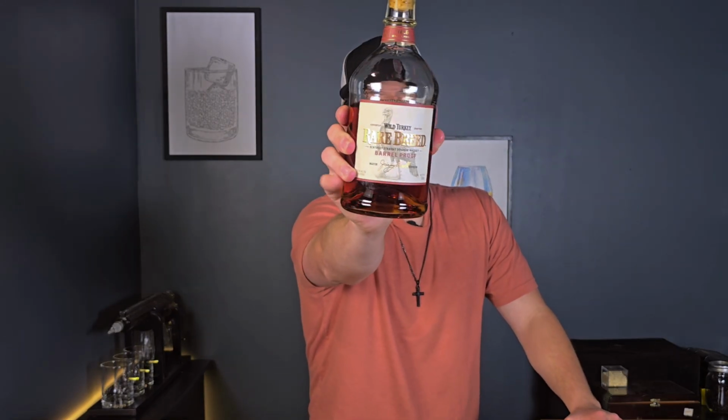Barrel proof is almost the norm these days, but we forget to pay our respects to Wild Turkey Rare Breed. This is probably the first barrel proof or cask strength bottle that I ever bought, and it just has so much flavor. It's just, well, you're about to find out. Ooh, the cork doesn't sound that great though, so my apologies there.